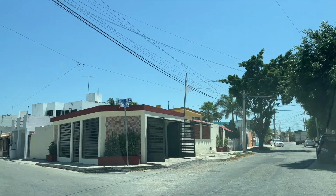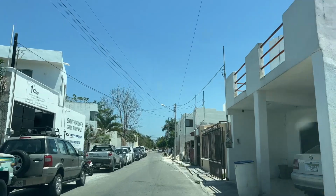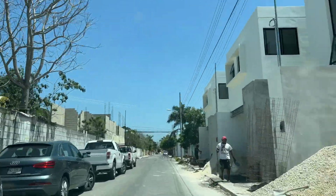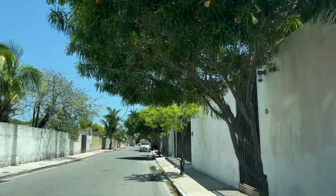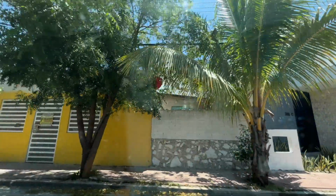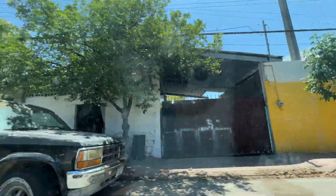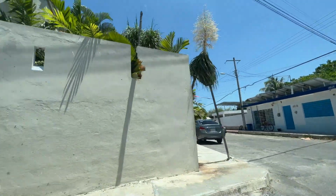Yes, absolutely. Now we're pulling into the western part of the Montes de Amé neighborhood. So one thing, if you haven't noticed, is throughout Mexico, walled neighborhoods are pretty common. You see that definitely in the colonial neighborhoods, but also out in the north and suburban neighborhoods, there are still walled communities and walled houses.